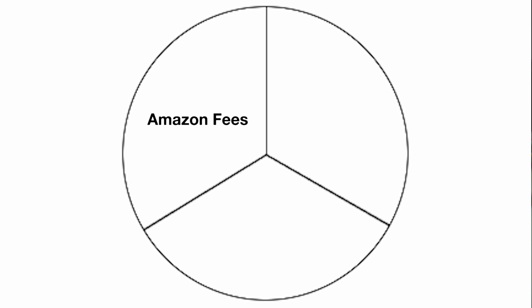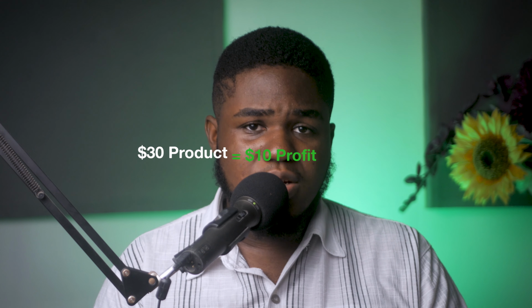There's a particular rule you can follow to estimate the profitability of a product. It's called the rule of threes. Every product sale is broken up into three. One third is for Amazon fees, one third for landed cost, and one third for you. That means for a $30 product, you should expect a $10 profit.